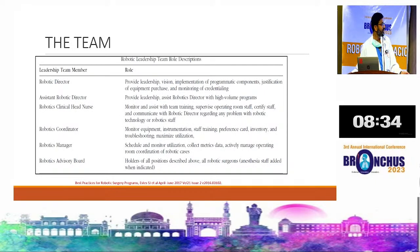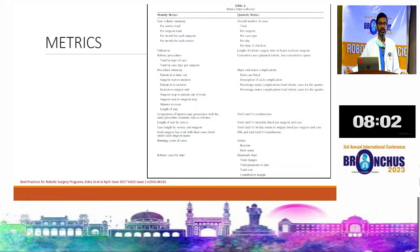A team: you need to have a good director driving the program and you need to have somebody to assist him, a good head nurse, a coordinator, a manager, and an advisory board which consists of people from across the board. If I am here, it's because Dr. Bala has invited me. He does thoracic work. I do predominantly GI, gynec work. There's always a conflict. We consider the esophagus as ours, you would consider it as yours, so there's a crossover. But you need all the robotic surgeons on board, along with the admin, to form a good team.